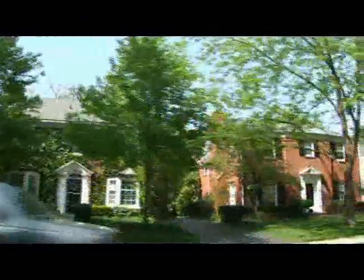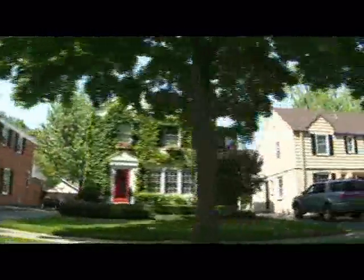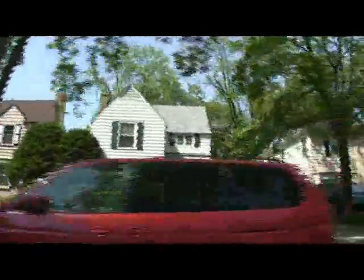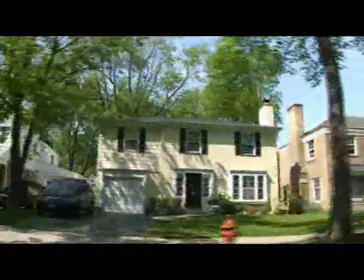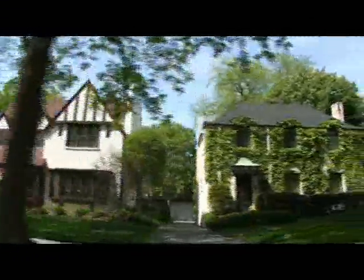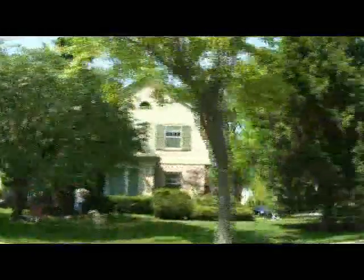This area is very popular with young families, and you'll frequently see tons of kids out on the street here, depending on the time of day. Homes in here tend to follow a center entrance pattern. They're 3 bedrooms, mostly 4 bedrooms, 2, 2.5, 3 baths. And when they resell, they're almost all in the $800,000 to $1.2 million price range.